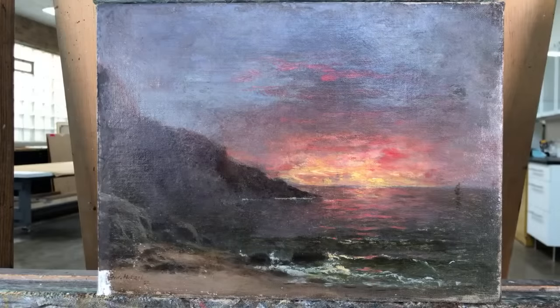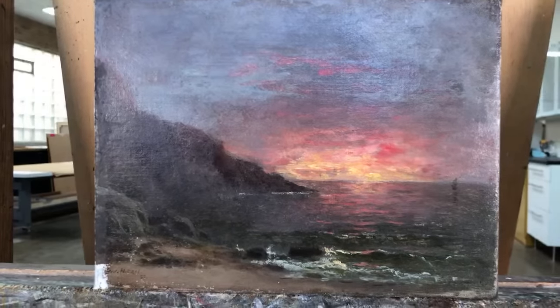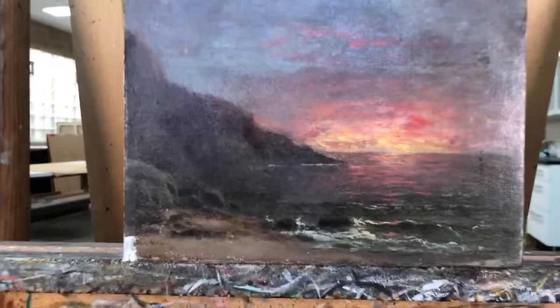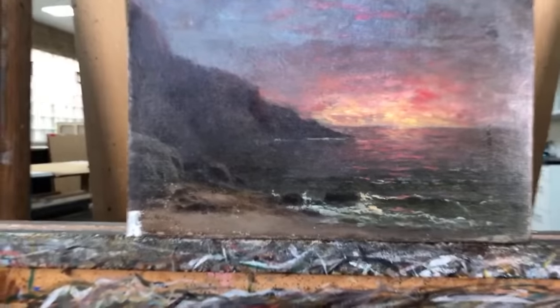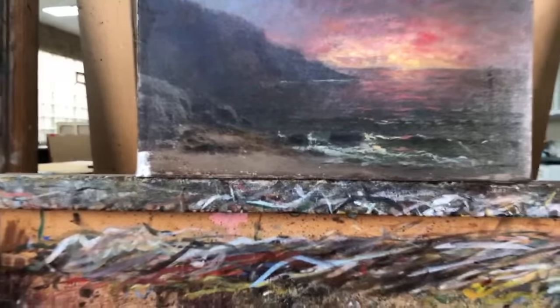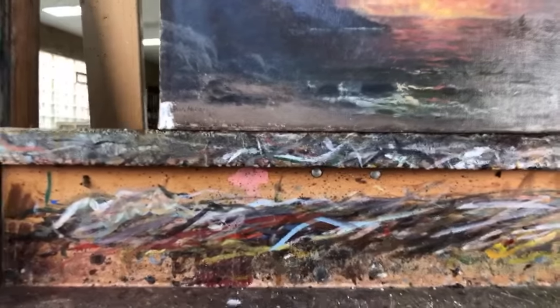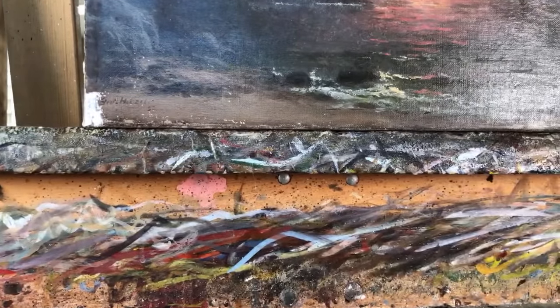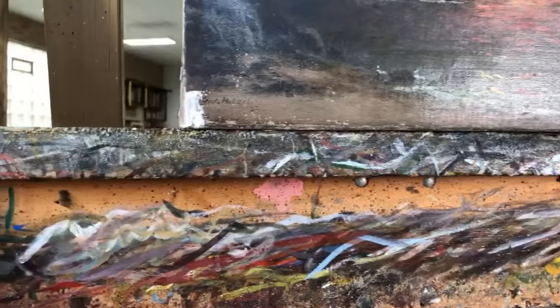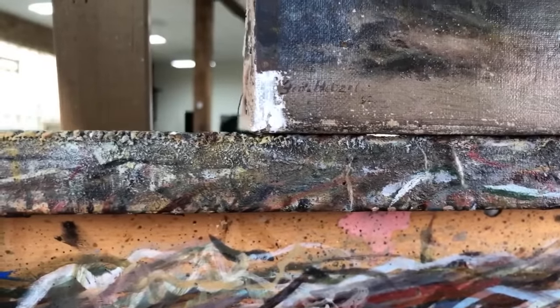What else? Let's see here. Let's restore signatures. Actually, that's an interesting question. So I'm going to raise up the easel. All right, let's move some stuff around. And let's get, okay. We have to lower it.